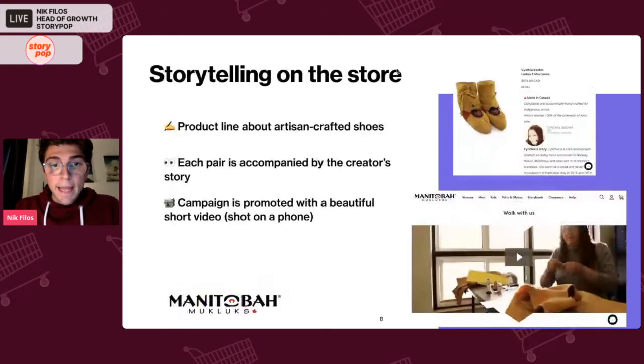Now, another place storytelling can be extremely effective is on a brand's website. For Manitobah, which is a Canadian shoe store, one of their most successful series is called Story Boots, where they find indigenous artisans to partner with and make shoes together. After that, every pair of shoes is accompanied by a written story about the artisan and where they come from. And this whole campaign is presented with a very emotional video that was most likely shot on a phone, and it's really incredible. Those two things combined make you love the products and add so much meaning behind what they do that people are willing to pay their fairly steep prices for a pair of shoes that is roughly around $400.